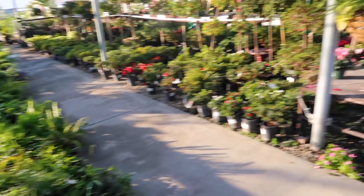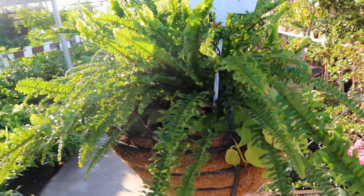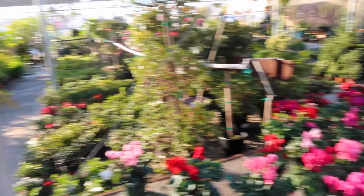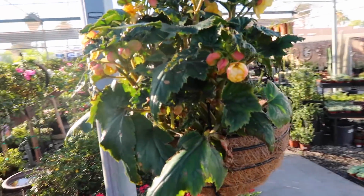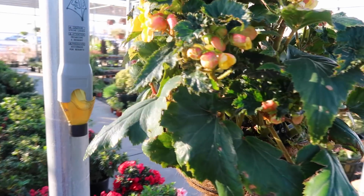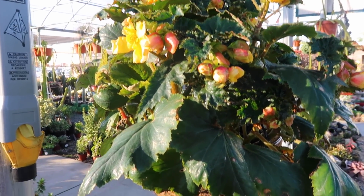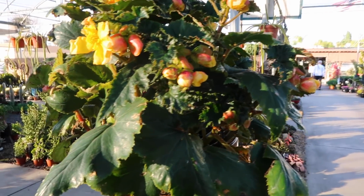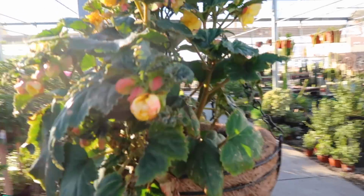There's a lot of really pretty arrangements here. Look at this begonia. I'm pretty sure this is a begonia. This one is so gorgeous. It has yellow flowers. Yellow is just such a happy color. I need to see more of that. I need more plants with yellow flowers because I don't really see them that often. I need to get some for my own collection because look at that.